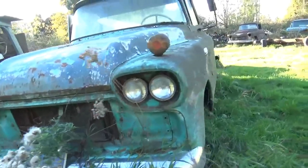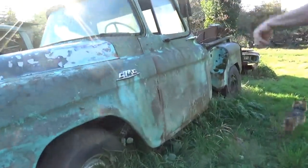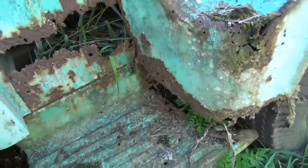Rusty. I call this truck rusty for a reason. You don't even want to look at that. Does this have anything to do with it? Yeah, you can see all the way through it.